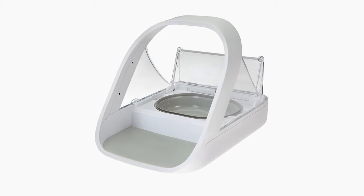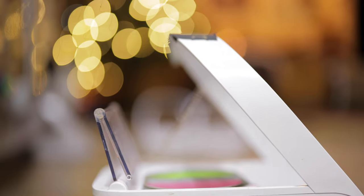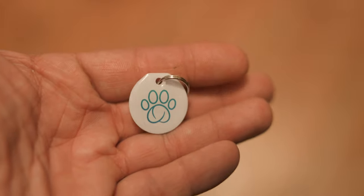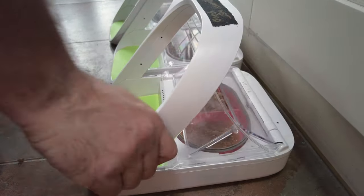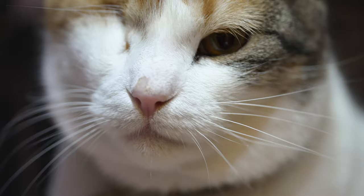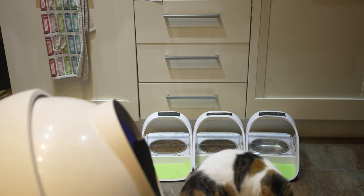There's two different types of the microchip feeders, the standard one and the Connect version. I'll explain the differences as we go through the features and the setup of them. Both of them work with cats which have been microchipped, which mine have of course, or via an RFID tag that the cat needs to wear on their collar. Once the cat has been registered to that feeder via the microchip or the tag, it will only open for that cat, much to the annoyance of the others. So no matter how many times Harriet sniffs at the other feeders, they will not open for her.